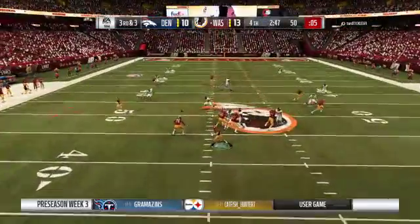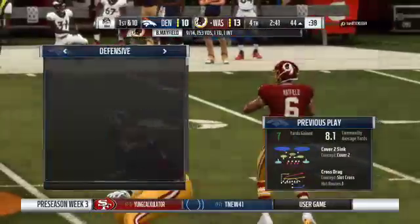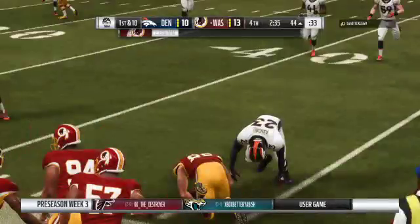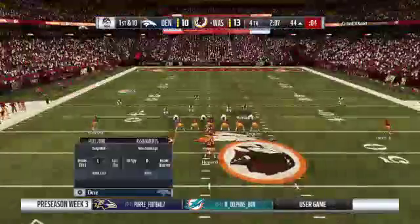Mayfield now from the 50. Throw left side, complete to Ingram. And he's going to have a first down as he's brought down at the 44-yard line. Call it a gain of 7, and it gets him a new set of downs. This quarterback now 6 for 6 since coming back out of the locker room. It's 1st and 10.